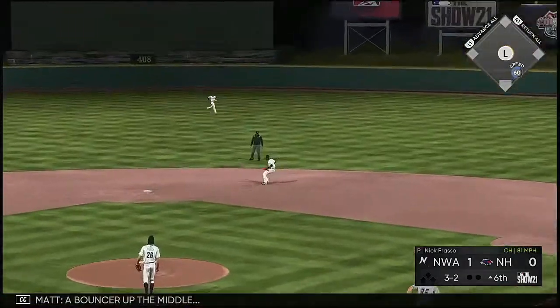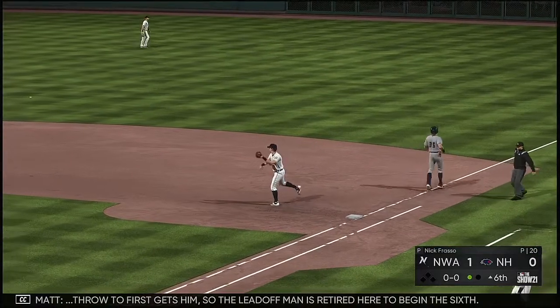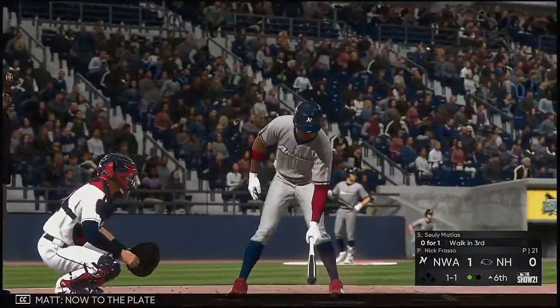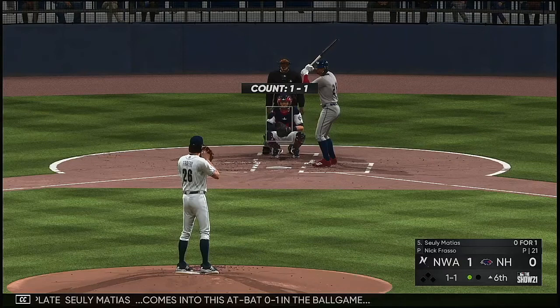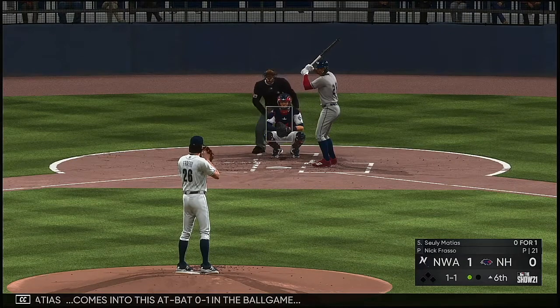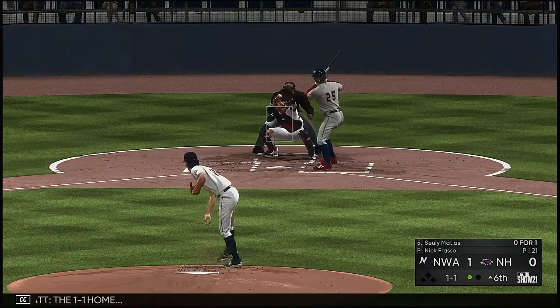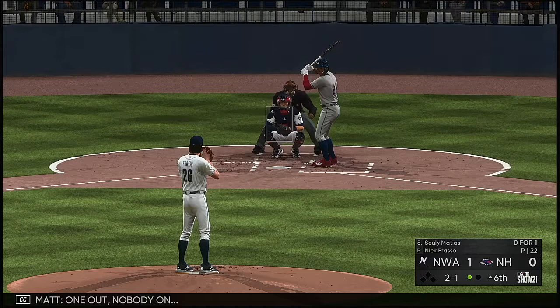A bouncer up the middle. Scooped up. Throw to first gets him, so the leadoff man's retired here to begin the 6th. Now to the plate, Sully Matias comes into this at bat 0-for-1 in the ballgame. 1-1 home is taken for ball two. One out, nobody on.